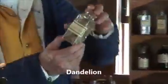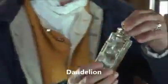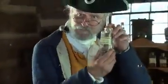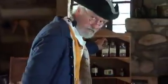Another thing that many people use daily in their porridges is the dandelion. But it's also used to reduce excess fluid. Sometimes people get swelling in their ankles and their knees. Little dandelion is often used for that. And I will show you how to preserve that and keep it.